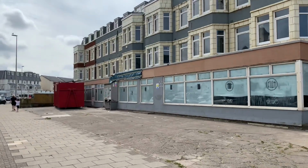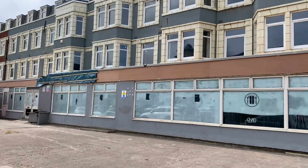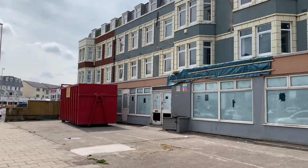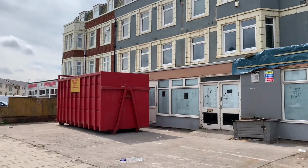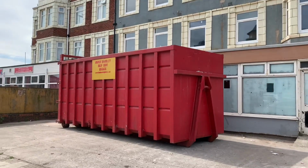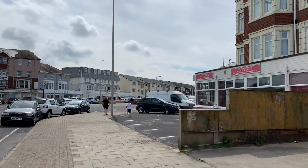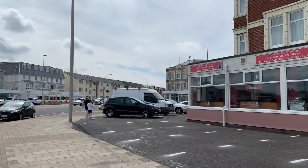you can actually have a proper look. This is another one, look. I don't know what they're doing to that. I don't know whether they're in the middle of refurbishing it or whether it's just being emptied or what, but it's another one. The skip could mean anything. But there is so much big property that's been beautiful period accommodation in its day.